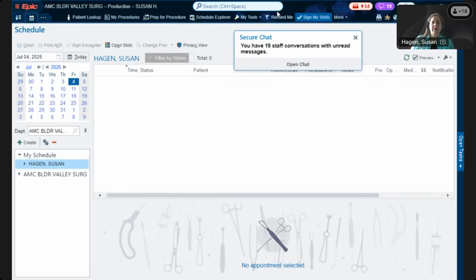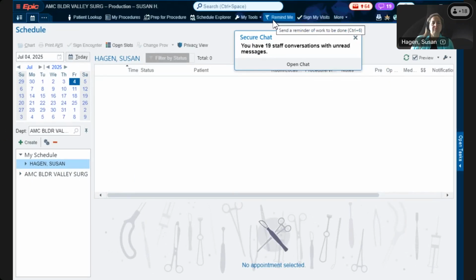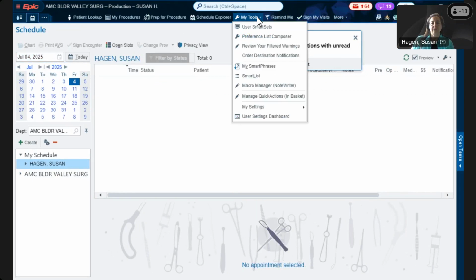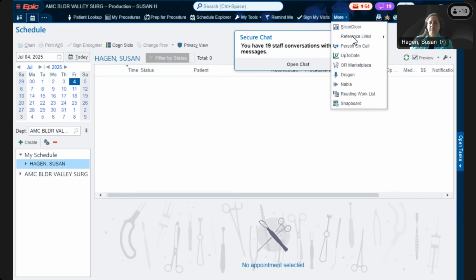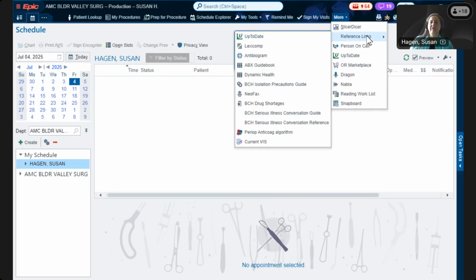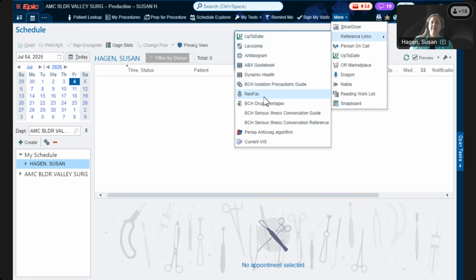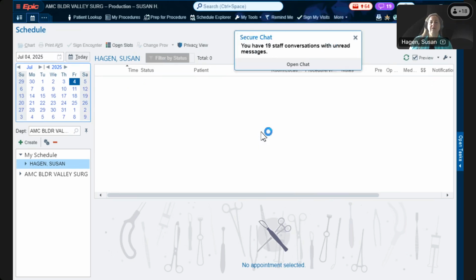So when you go to your Epic, I'm going to pick a day where I don't have that. We want to go to more. And then from more, we're going to go to reference links. This is an amazing tab for all of you. UpToDate is on here. And then the antibiotic guidebook and the gram is on there. And I actually, even as a surgeon, reference that because it is so smart, and I'm so embarrassed all the times I have to call my ID colleagues, and that helps me. But towards the bottom here, we have this peri-op anti-coag algorithm.